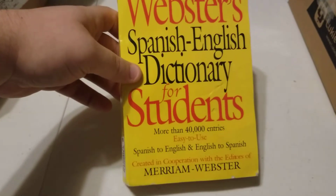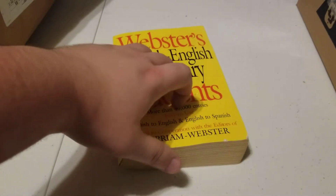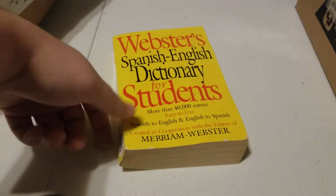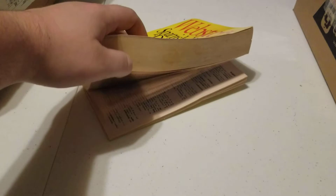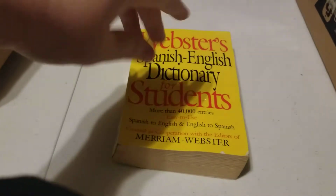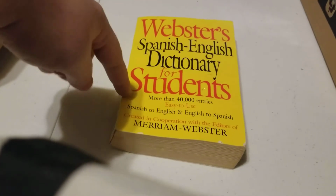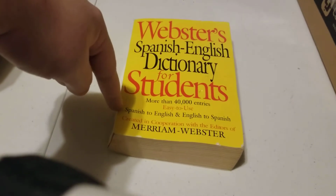Alright guys, I had to make a cut right there because this one was difficult. This one has a lot of wear on it. There's indentions. It's not perfectly straight. And the pages are rough. But this one is more of like a practical use. More like an actual use rather than collection. And besides, this was super cheap. I think this was $3 or $4.